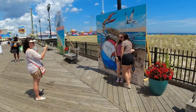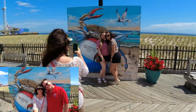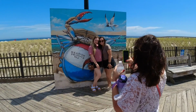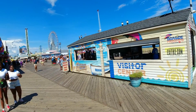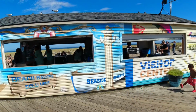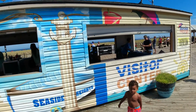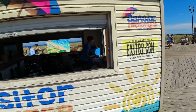All right, I think this is really cool. They got these hand-painted murals here that you can get your picture taken. All right, this is neat. Right in the middle of the boardwalk, they got a visitor center for Seaside Heights. You can get your badges for the beach or just get some general information. This place has it.